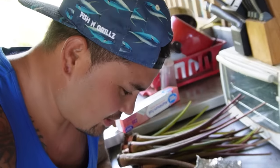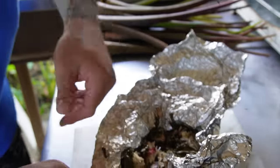Oh, that's good, bro. See the fish right there. See the pink right there. Some of the veki ula. What they say about the pink?